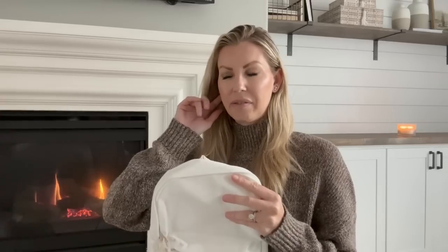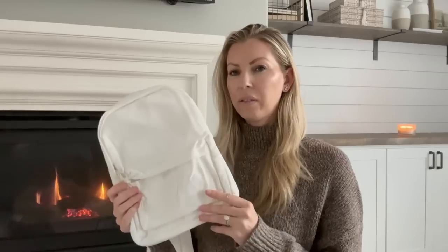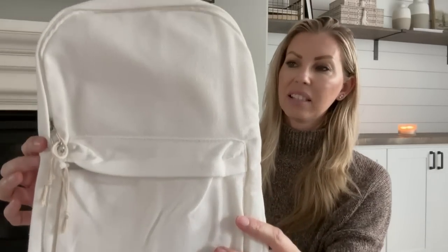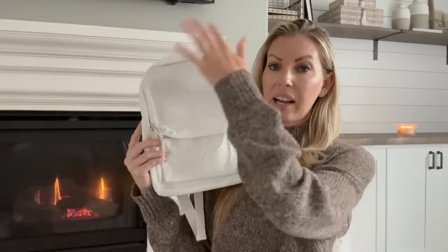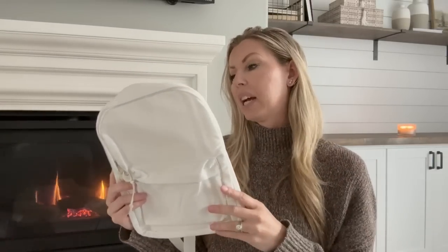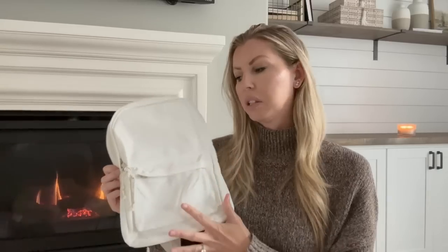The next two items I got are super random, but you guys know I have a Cricut machine and I have been DIYing. I just made the boys some Disney shirts for when we went to Disneyland, and it's so easy and fun. And I thought, how fun would it be to make myself a cute little canvas bag? And they had these at Hobby Lobby. I love the size. They did have one size bigger, which I originally had, but I swapped it out with this one because I thought this was a little bit more realistic for daily use.